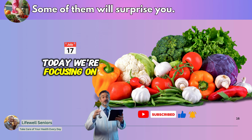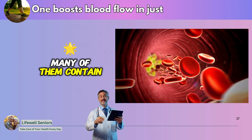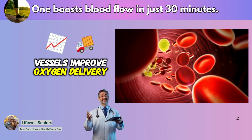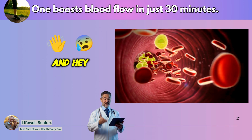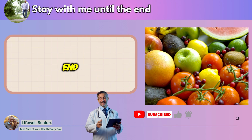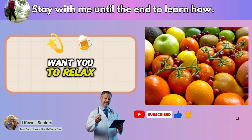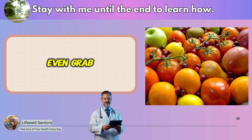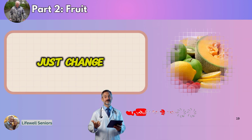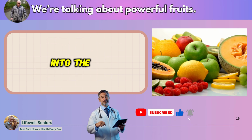Today, we're focusing on fruits because they're not only rich in essential vitamins and antioxidants, but many of them contain specific compounds that directly support blood vessels, improve oxygen delivery, and reduce strain on the heart. And hey, don't worry about having to remember every detail. I'll go over the highlights again at the end, and you can always come back and rewatch the parts you need. But for now, I want you to relax, take a breath, maybe even grab a cup of tea or a notebook, and stay with me. Because these 10 fruits might just change the way you think about food and heart health forever. Alright, ready to get into the first few?